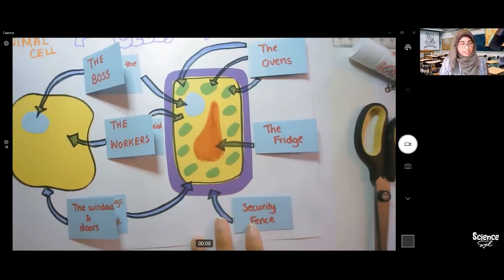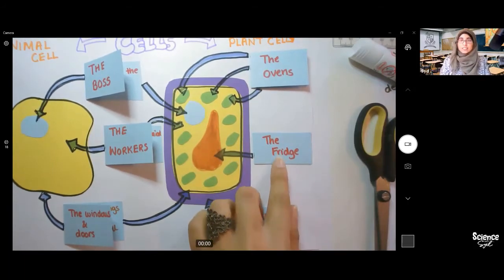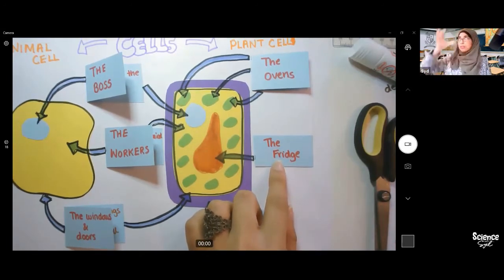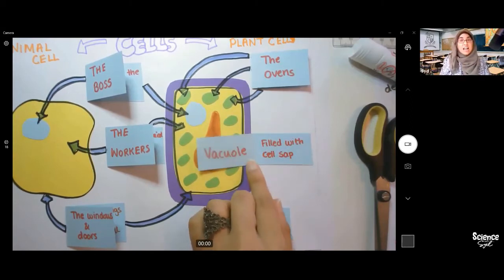Okay. Next, what we have is the refrigerator. And I can't remember what we did for the refrigerator. Was it the door that we did? Or did we do something else? Oh, no, we did. Because inside the refrigerator, we store nutrients. And there's cell sap in there. And that's called the vacuole.